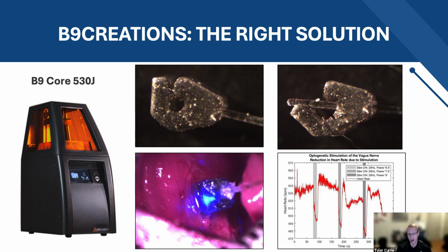So we took that nerve cuff and acutely implanted it onto the nerve of a mouse. This mouse has channelrhodopsin, which is a blue opsin. In other words, when blue light shines on that nerve, those nerves get activated. So with this left vagus nerve, when you stimulate it, you should see a heart rate reduction. You can see in the bottom right-hand graph that those gray areas are when the light is turned on, and that red line is the heart rate, in beats per minute.